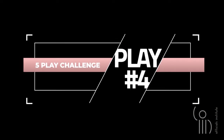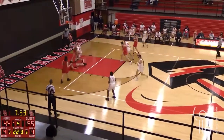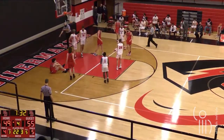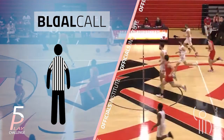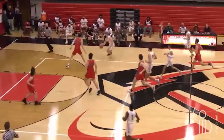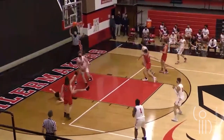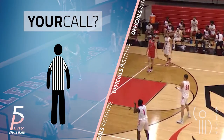Play number four. Let's get it! Let's get it! This is a tough one. The lead had a block. Watch it again. Do you agree with the block call?